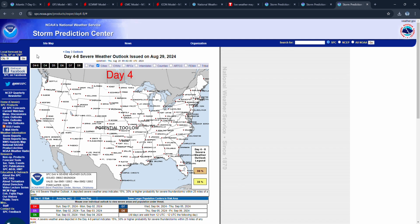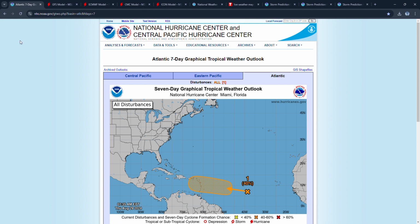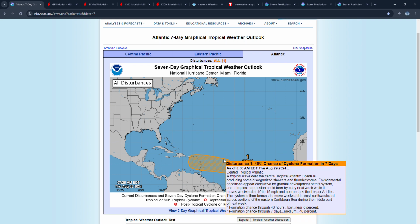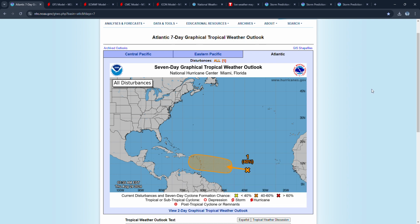But with that, one more look at our tropical system here. 40% chance to develop into a tropical depression or tropical storm in the next 7 days. This is moving 10 to 15 miles an hour westward. But we will definitely need to watch for development of this system as it will become more likely as it moves west. Sorry for all the stutters, I guess you could say.